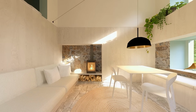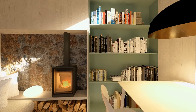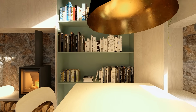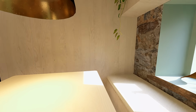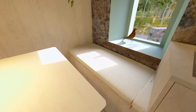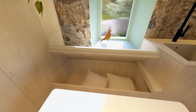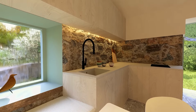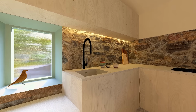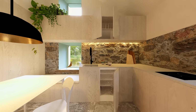And then in the main space, you have the concealed cupboards, a window seat for the dining table, which could have storage beneath if needed, and this small kitchen with plenty of cupboards, a small fridge, hob and microwave.